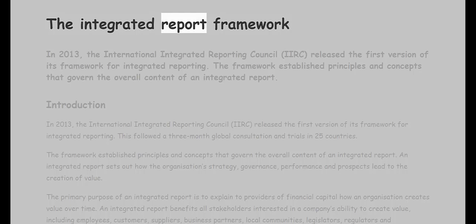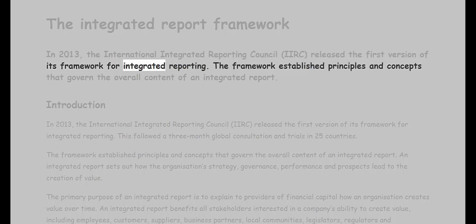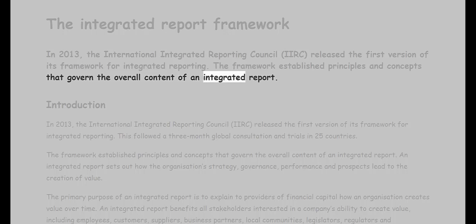The Integrated Report Framework. In 2013, the International Integrated Reporting Council, IIRC, released the first version of its framework for integrated reporting. The framework established principles and concepts that govern the overall content of an integrated report.